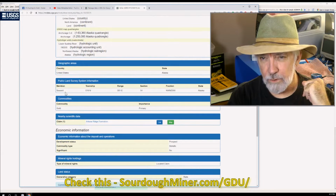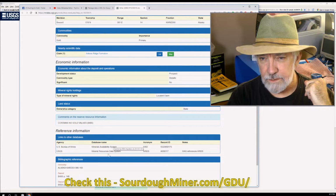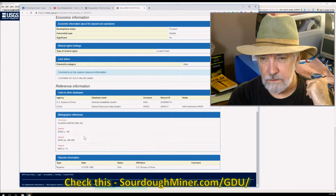Gives Seward, Meridian, Alaska. Minerals Availability System is where it's stored. MAS, Cardex. Page 74. U.S. Bureau of Mines is the reporter.